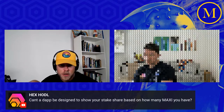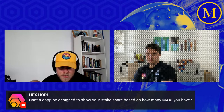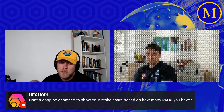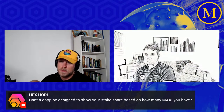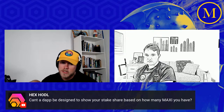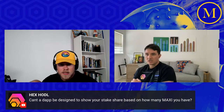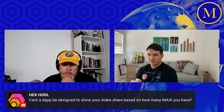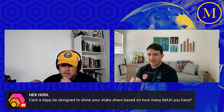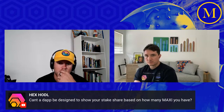Can't a dapp be designed to show your stake share based on how much MAXI you have? Yeah, so we will have a dashboard for stake share. It will display your percentage of the pool, your total MAXI, present value and future value. How would you just divide total T-shares by the pool? Yeah, so you can just look up how many T-shares are held by the Maximus one, and then on the dashboard it'll say you have whatever percent of the total MAXI, and whatever that percent is of those T-shares, you could consider are yours. Perfect.